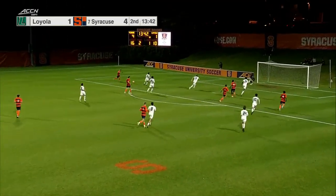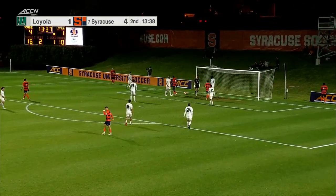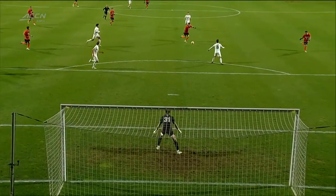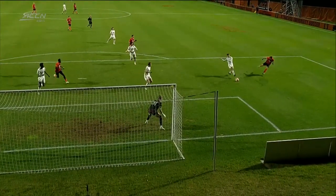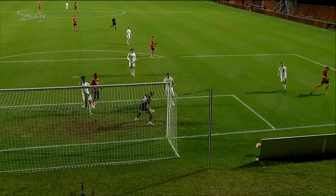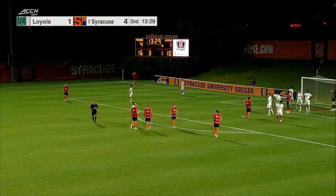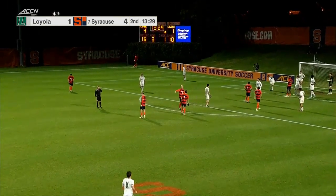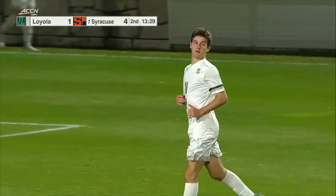Kacheski with Leibold, looking for the cross. It's deflected out for another SU corner. Matthew Lala, the defender for Loyola, is having a tough time keeping his players marked. So they're allowing Syracuse to get those shots on and those crosses too. So you consider Lala as an attacking fullback. He gets caught out a lot of times and Syracuse has capitalized. He hasn't had too much opportunity today to attack Syracuse's box.